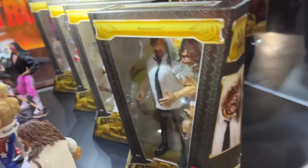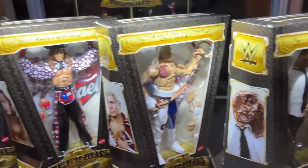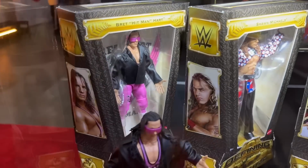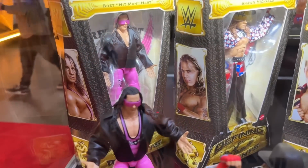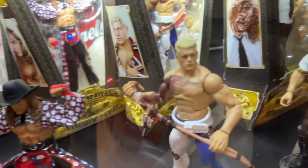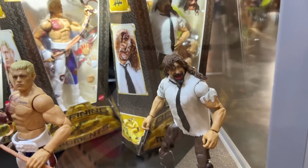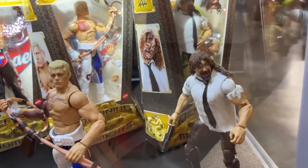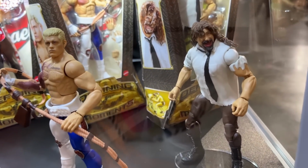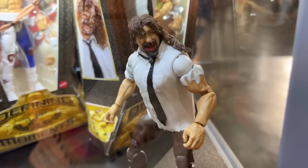Now, just looking at these in package, they look absolutely stunning. You've got Mankind, you have the torn pec Cody, you have Shawn Michaels, and you have Bret the Hitman Hart. All of them look fantastic. And of course you have them loose here, and I love this entire line. I will be honest with you, if this was our traditional video where we'd have the photos over, the B-roll, and we would just talk about them on my mic, sitting at my desk or chair, I'd go in depth. Here, I want to run through them just a little bit.